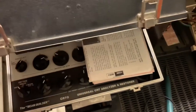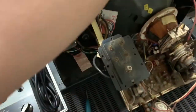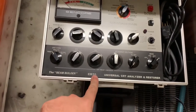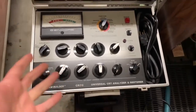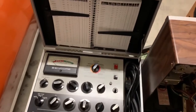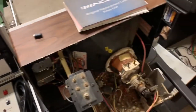It's a thing. Makes me look smart when I use it because it has a bunch of buttons on it, a bunch of dials, some paperwork. It's a Sencore CR70. I guess you could call this period accurate. This would have been the top of the line model for Sencore in, I guess, the 80s. So this does match this pretty well.